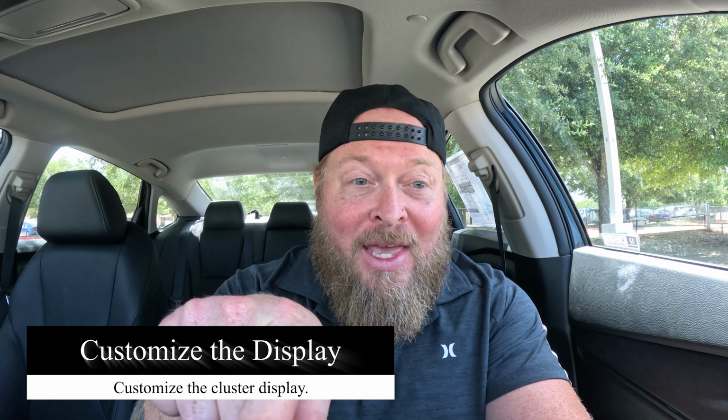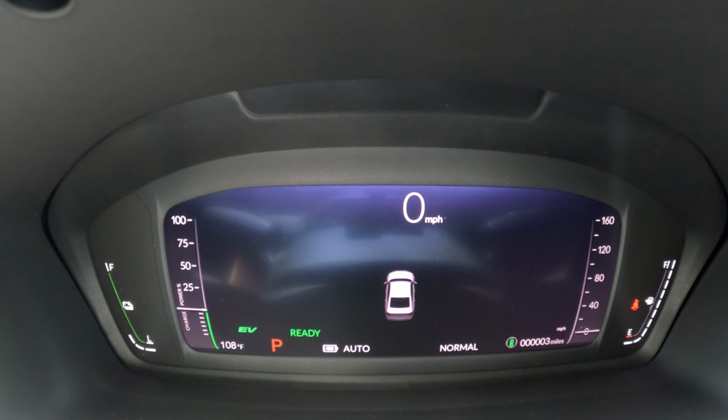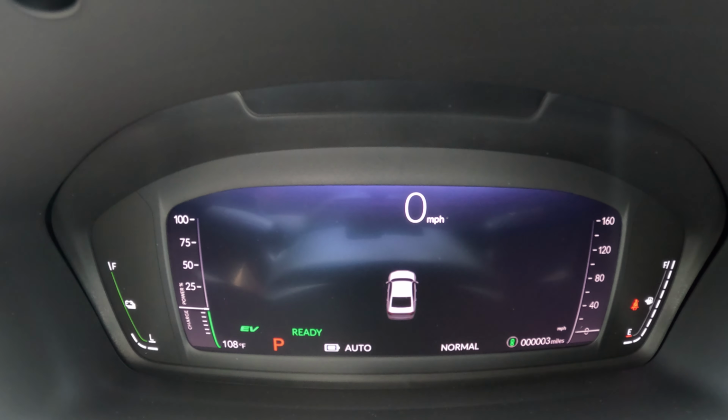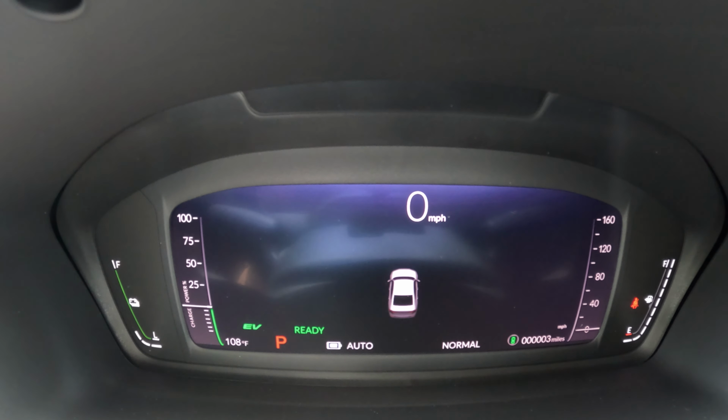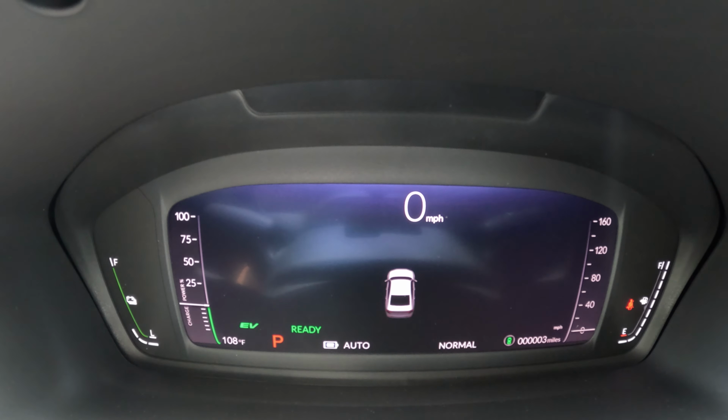So this next feature I want to show you is directly in front of me, and that's related to the cluster in the display that you see. So let me flip you around and show you some things you can do. Here we are looking at the display right now, and you may be looking at this going, mine does not look anything like this, right? And that's because I've done some customization to change things up a little bit, and I want to show you how to do that.